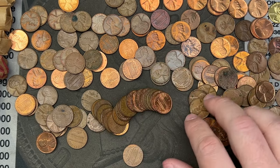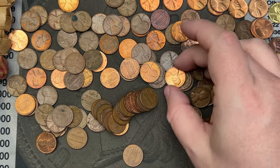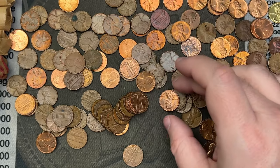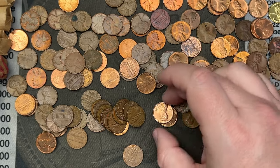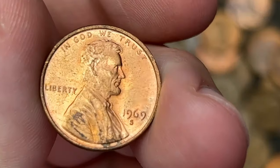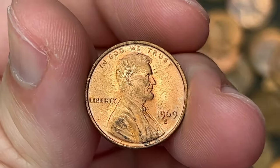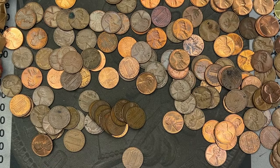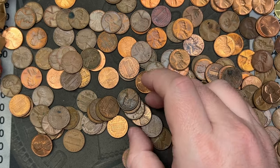All right, let's see. 1975, that's a pretty decent 75. We'll put it up there in a stack to look at. Check against the album, possibly keep. I don't think there's anything going on. Here's another 1969 S. Take a look. I don't see the doubling, but it will be double checked, definitely, especially in nice shape like that.